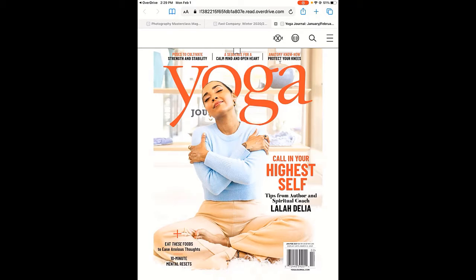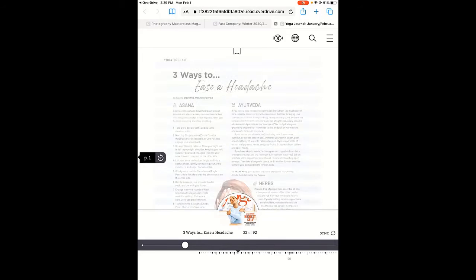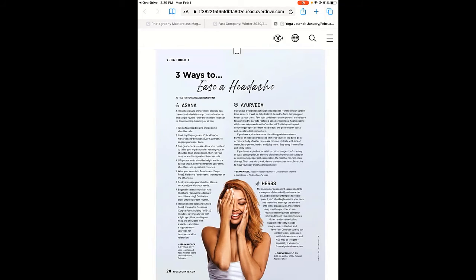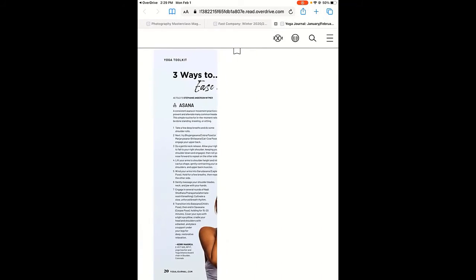And this is how it looks right off the bat. This is the cover. You'll see that if I just tap on the page, I will bring up a menu where I could slide it over to some other pages if I wanted to, and you'll see the different topics that pop up here, and I could release, and it's going to take me straight to 3 ways to ease a headache. You don't have to do that. You can just tap from side to side here to flip through the magazine.